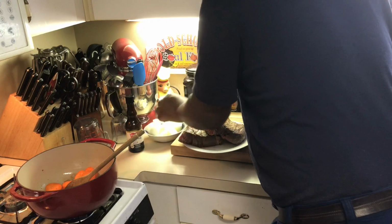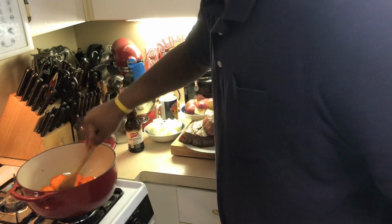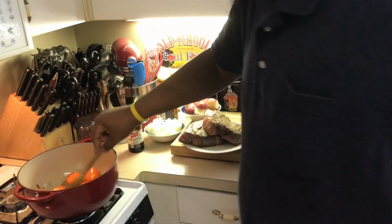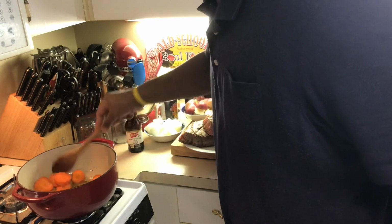The reason I did that, of course, as you know, is because this is going to be in the oven cooking for 2 hours. And I don't want my vegetables like mush when they come out. I want them to keep their shape so you can know what it is. That's why I cut them. I cut my carrots in circles where they have that nice shape when they come out.